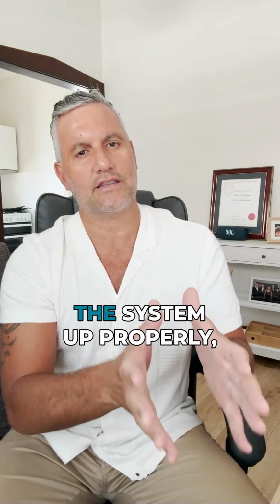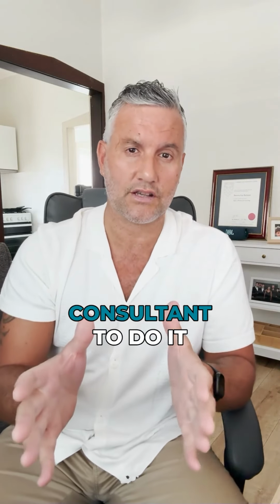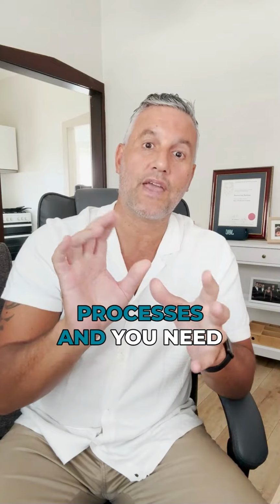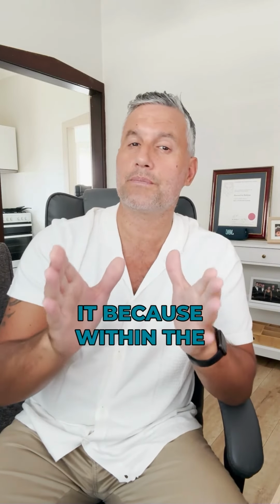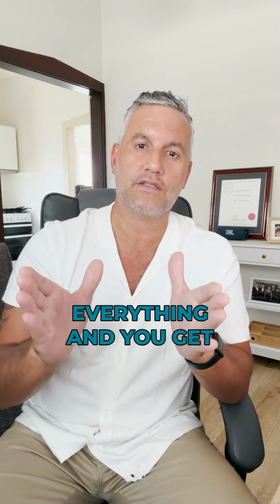Firstly, you need to set the system up properly, either by building it yourself or finding a consultant to do it for you. The second thing is you need the right processes and you need to train the people, because within the people and the processes is where you optimize everything and you get the most profit.